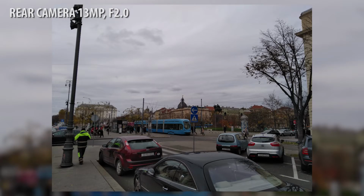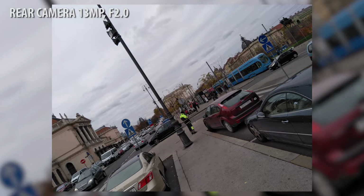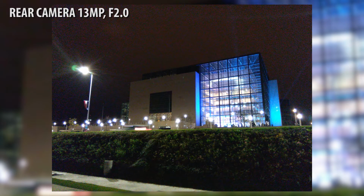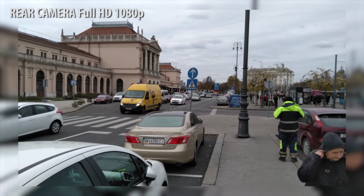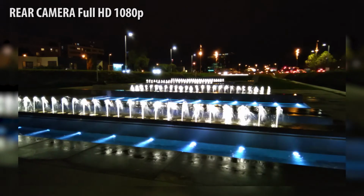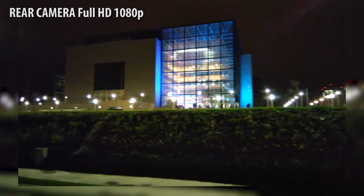Photo quality from the rear camera in daylight is pretty good, it's very usable. It's not some superb quality, but it's pretty good. If you have a bit lower light conditions, you'll see grain details on the photo. Photos will be usable if you stabilize your hand. Video looks very well stabilized and looks clean. In low light, it's even better than the photos. It's pretty usable, pretty good video from the rear camera.